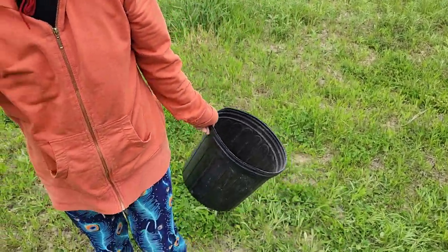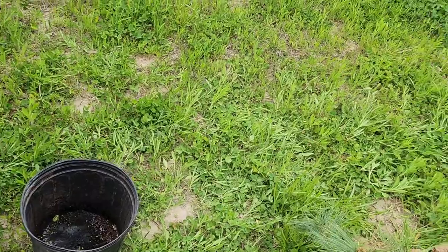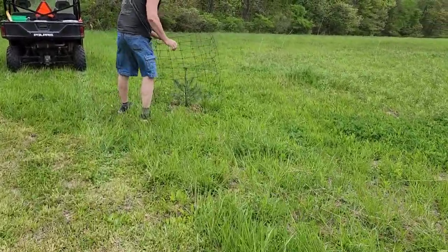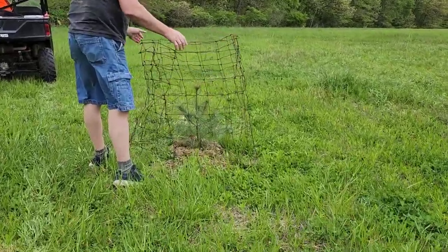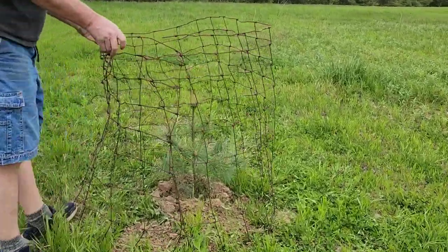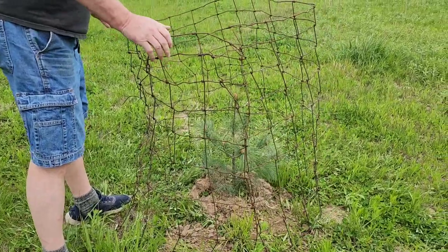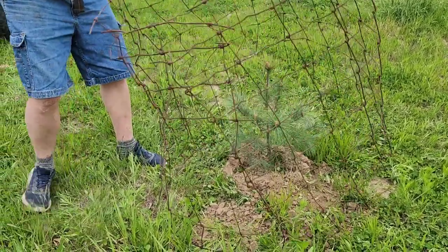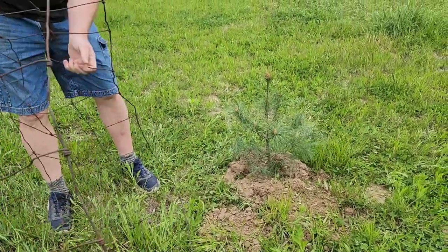You want me to stop? Yeah. Can I put the support on my pine tree? Not round anymore.